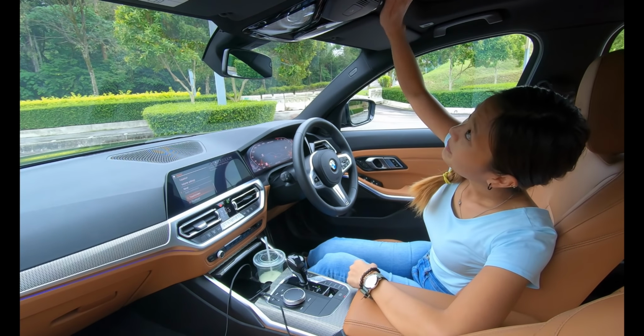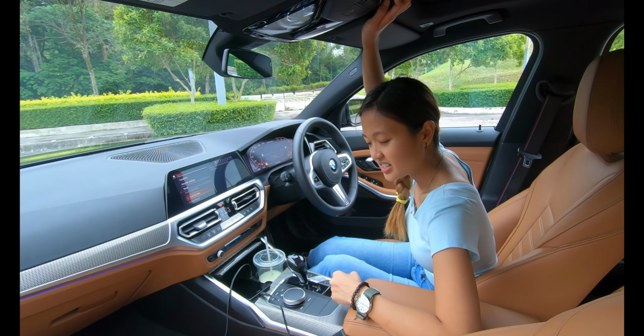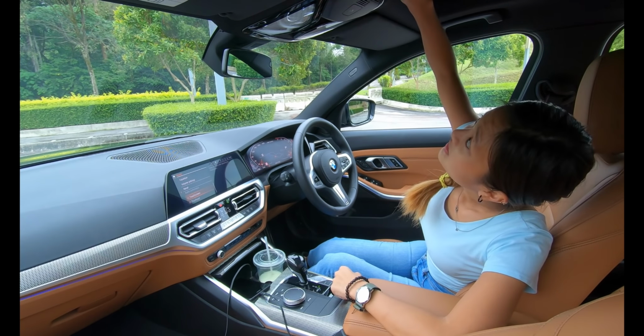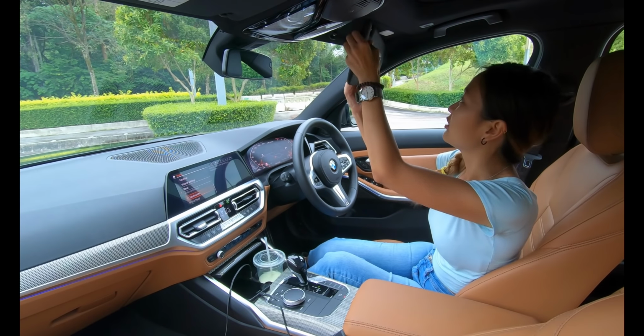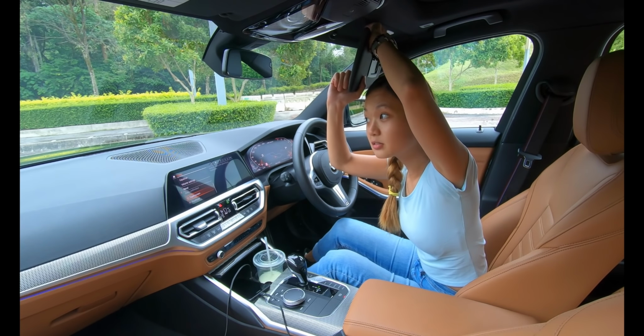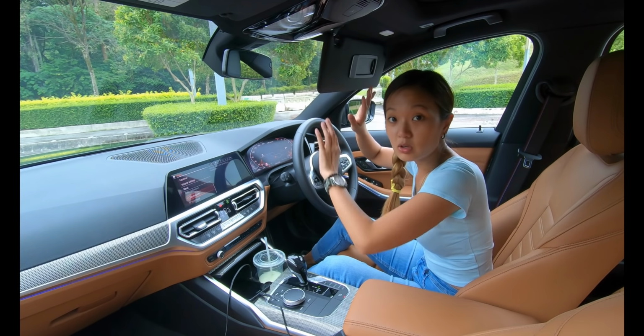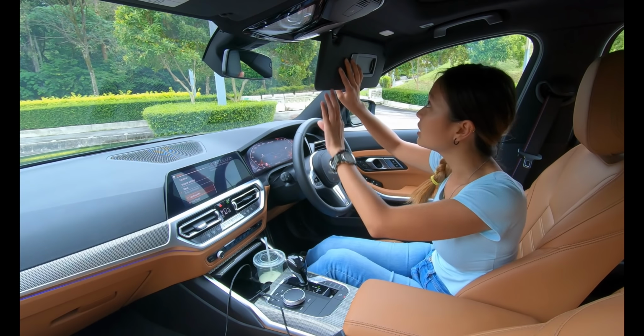Moving on top here you have anthracite, I think that's the way to pronounce it. Headliner. So anthracite is a type of color. Your visor here, oh, cannot pull out one. I thought can pull out. I saw the straight pipe punya can pull out. Why ours cannot pull out? Got more sun in Malaysia than in Canada, okay?